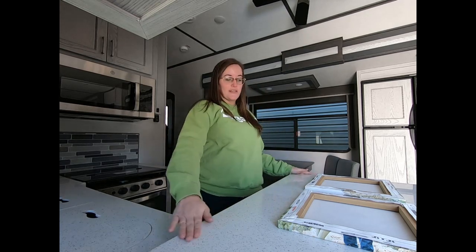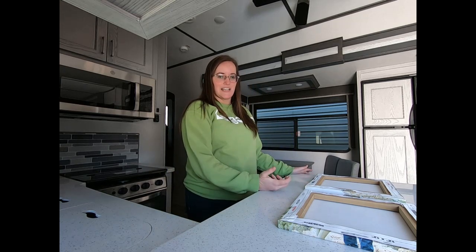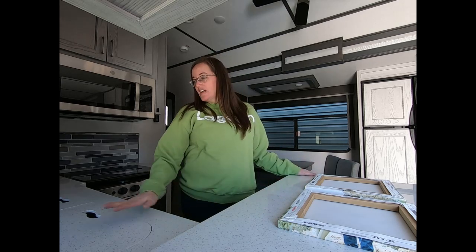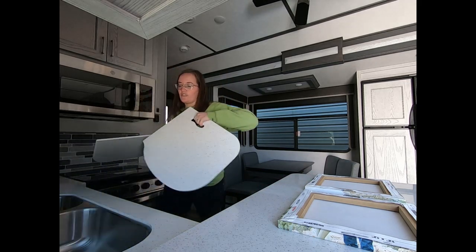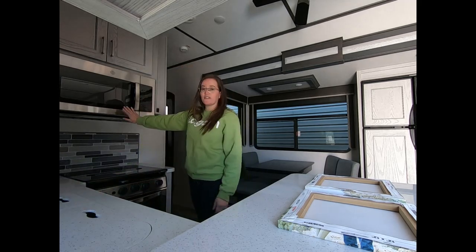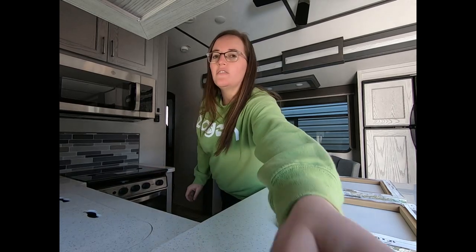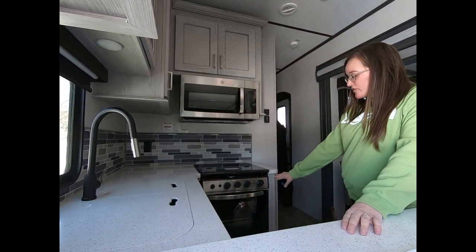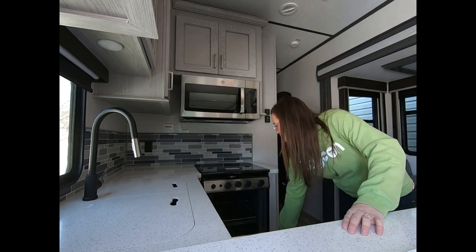We've got a lot of counter space with this. I don't even know what this is called. It's not an island because it's connected still, but this counter space over here is big with tons of area. There's additional counter space here, just like normal. You can put the little covers over your kitchen sink and you've got extra counter space there, a full-size microwave oven, and then this stove is actually larger than most RV units, not as big as a normal kitchen stove.